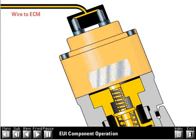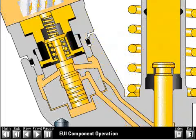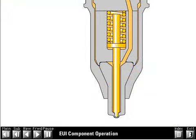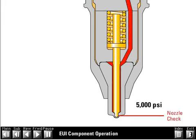When injection is desired, the ECM sends a current to the solenoid on the cartridge valve. The current creates a magnetic field, causing the poppet to close. Fuel flow past the poppet is blocked, and pressure begins to build from the poppet through the plunger cavity to the nozzle check. When the pressure reaches approximately 5,000 psi, the force of the high-pressure fuel overcomes the spring tension holding the nozzle check closed. The check lifts off its seat and fuel flows out of the orifice holes in the nozzle tip. This is the start of injection.